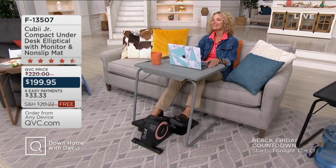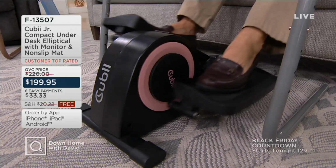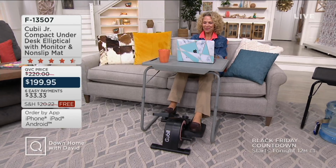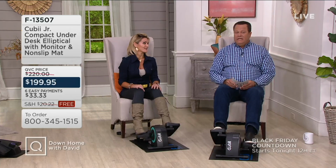In the time I've been sitting here, I've already done over 270 strides. That's terrific. Now, you're also seeing that our model is over here with our table, which is coming up and down, and she is on her computer and she's exercising. This is called active sitting. Now, there are a lot of you out there who are sitting but not active right now. And you're probably a lot like me in that you would like to be in better shape than you are.